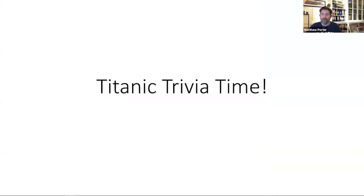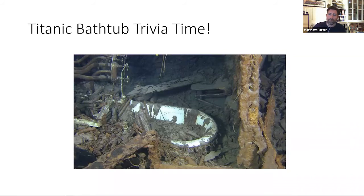Another bit of trivia, bathtub related trivia. I mentioned earlier there were only three bathtubs for third class passengers. That is the captain's bathtub. Of all the things they managed to find on the bottom, the 5,500 artifacts, which included a menu from the final night's meal, boots, gloves, the bell from the lookout post that signaled the iceberg, and the violin that played on the deck as the ship went down, they found all of that stuff and Captain Edward Smith's bathtub.